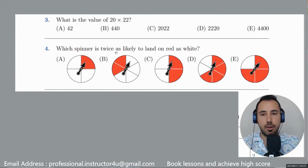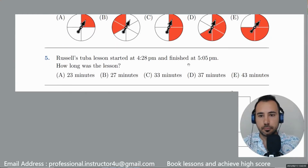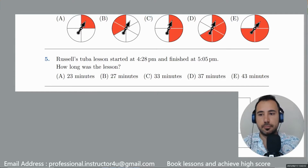Which spinner is twice as likely to land on the red as white? Okay, so that means the number of red pieces should be twice the number of white pieces. So for example, C, we have 2 white, 2 red, they're equal, not good. But this is the answer because we'll have 2 white pieces, and then the red slices are 4, which are twice that number. So D is the right answer. Question 5.